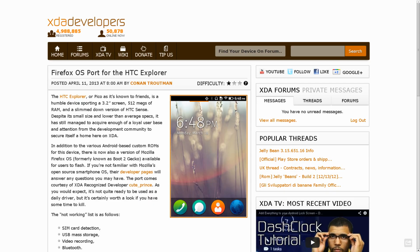Starting things off, we generally tend to focus on Android and sometimes Windows Phone here, but one thing that doesn't get a whole lot of love is Firefox OS. Firefox OS, if you do not remember, is Mozilla's attempt to make a mobile operating system, and so far it's not received a lot of support. However, there was a story that hit the portal this week that did relate to that. XDA recognized developer Cute Prince has come up with a Firefox OS port for the HTC Explorer.